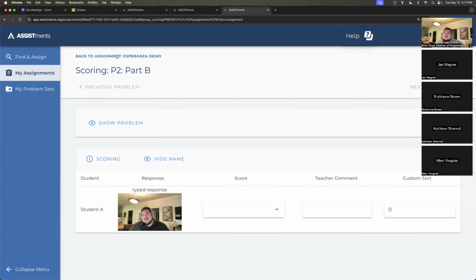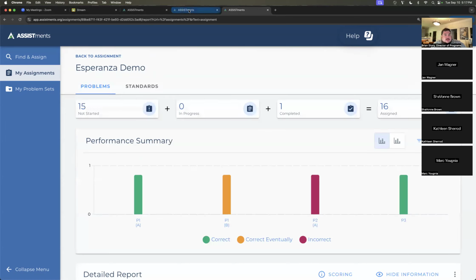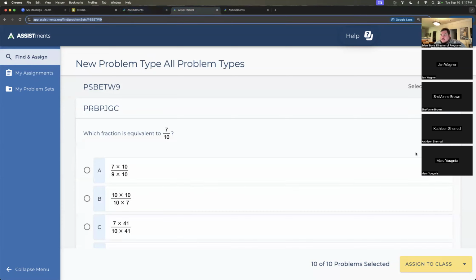Mm-hmm. So even though we don't auto score those yet, hopefully one day AI will get to the point where it can, in a reliable way, actually do that for teachers, because that'll be a game changer. But in the meantime, we do at least want to make it easier for you. And if you decide not to score those, it doesn't affect the student average. So, all right. Yeah, no problem. Any other questions I can answer before we move on?